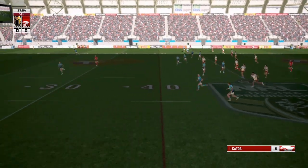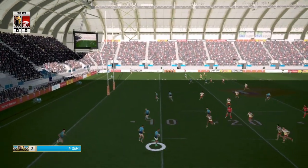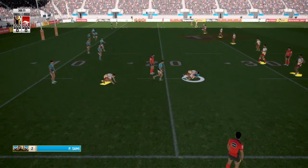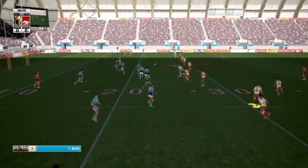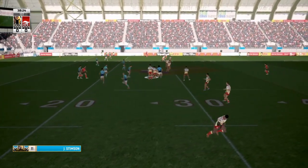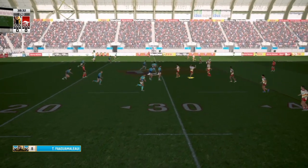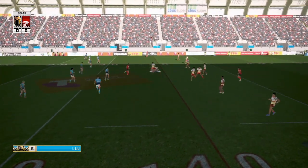Katoa, punting. Mesmerises the defence with a step, showing plenty of speed. Sami surges forward in the tackle. Hard to handle. Turns it inside. Stimson gathers it. Two. Keeps the ball alive. Knocks him off his feet.